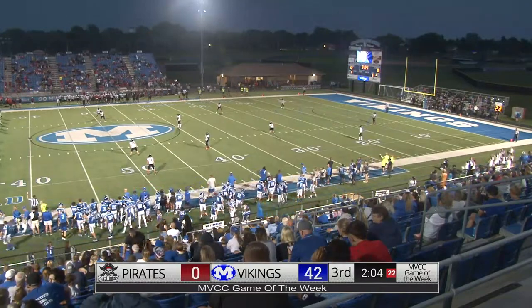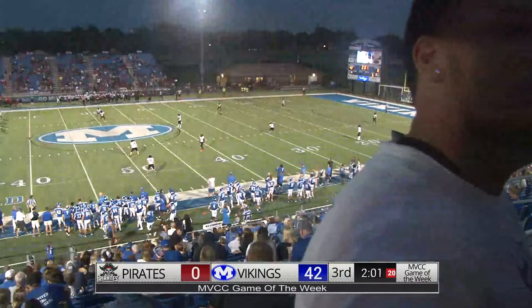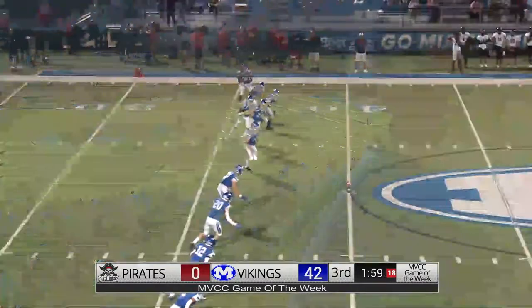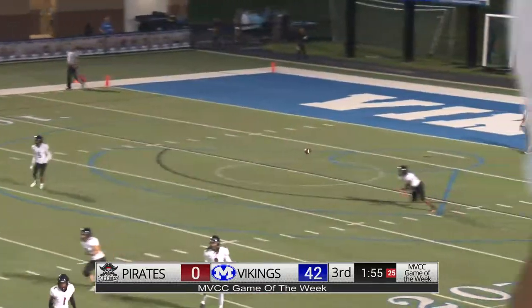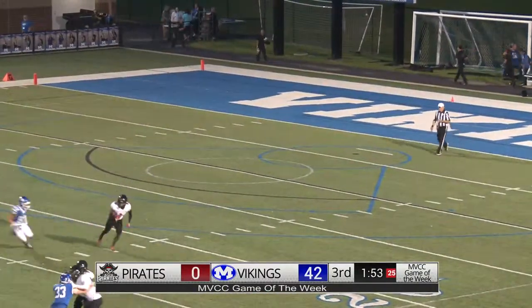That one fielded at about the... Nice job there by Antonio Robinson. Gets an extra few yards with a jump cut back to the outside. We've got to get some deeper kickoffs.